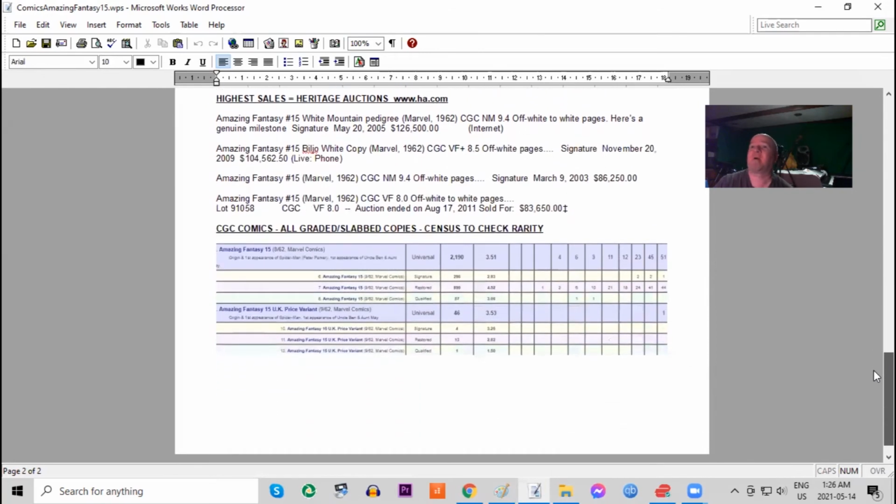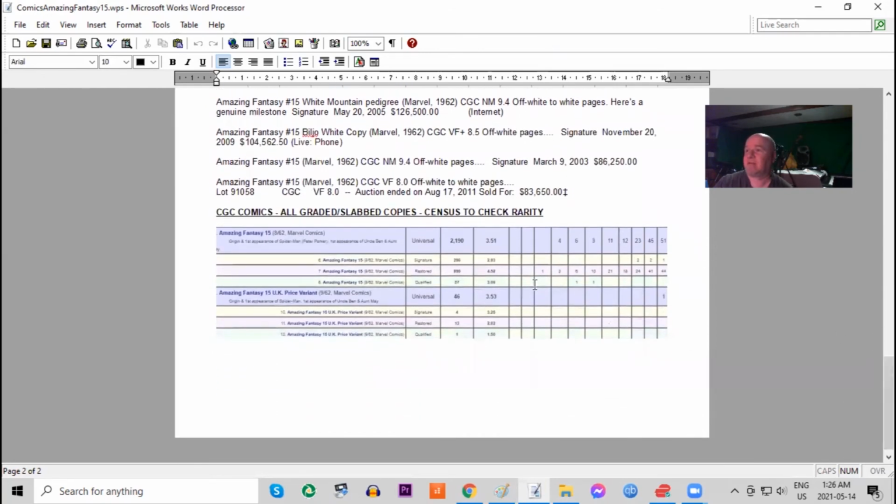First appearance of Peter Parker. On the census, there are no 9.8s, but there are 4 9.6s. There is a 9.8 that's restored, though, so that's interesting to note. And there's an amazing whopping 46 copies of the UK price variant that have been graded, but the highest is only a 7.